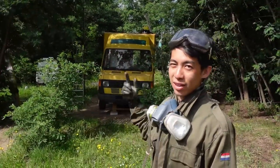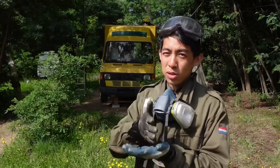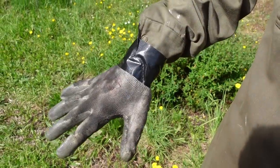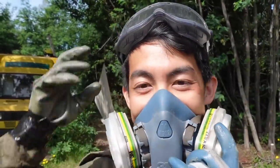So we are wearing a lot of protection because we are going to cut the fiberglass on the roof, and once we cut, the fiber will be flying all around. That's why we are having extra protections. Mask. Sunglasses.